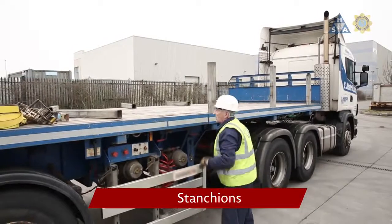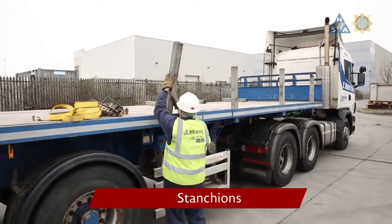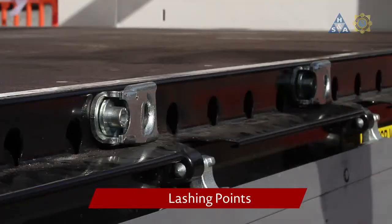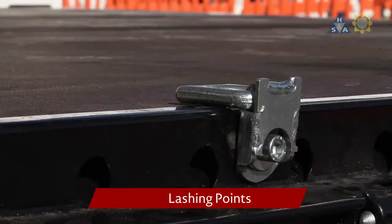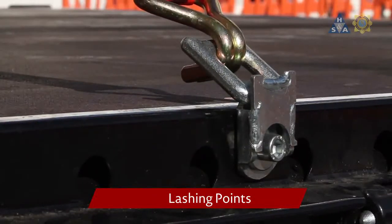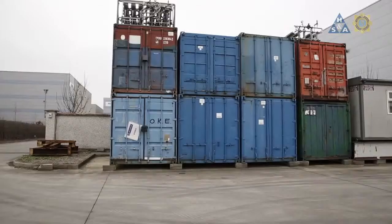Stanchions should provide transverse blocking against roll forces coming from heavy loads, such as precast concrete, and cylindrical loads, such as steel pipes. Lashing points should have a design strength and be fitted in accordance with requirements of EN 12640. Lashing point ratings should be stated on the lashing point, trailer structure or documentation. Continuous lashing anchorage bars are preferable. Rope hooks are not designed to be used as lashing points to secure loads.